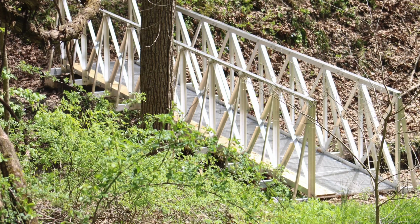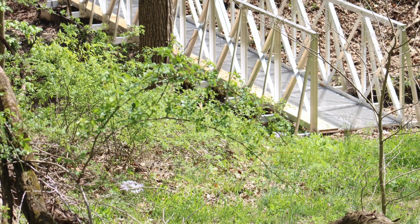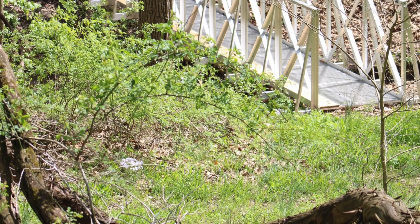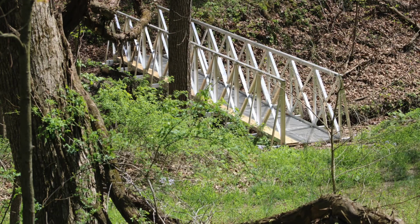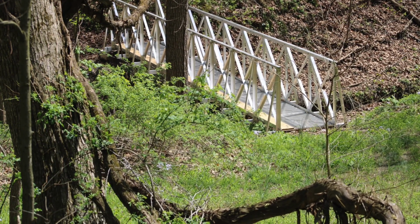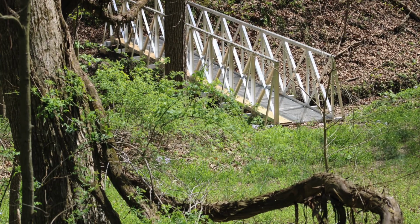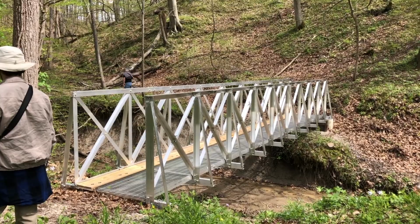Thank you, Britton. So this enables us to connect all trails: the original 80 acres, the 30-acre addition, and the 80-acre addition to the east. There's a trail that winds up the hill, and about a mile to the east is the south entrance to Atherton Island, where we'll have a parking lot. Thank you, Britton. Wow.